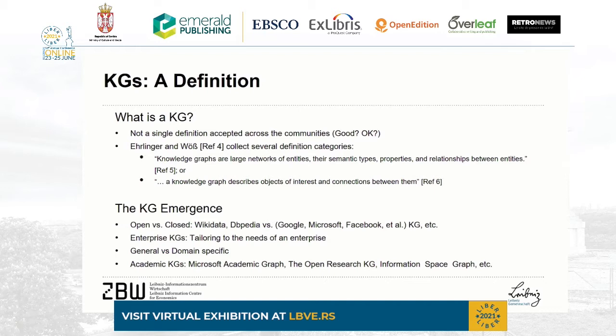We have the group of enterprise knowledge graphs as well, which tailor to the specific needs of a certain organization, where only the resources and services that are of interest to that organization are included in the scope. Then we have knowledge graphs which focus on a broader domain versus those that are specific to certain domains. Also, in the context of this conference, we see an emergence of academic knowledge graphs, such as the Open Research Knowledge Graph, the Information Space Graph, and the Microsoft Academic Graph, which focus on different entities or objects from academia.